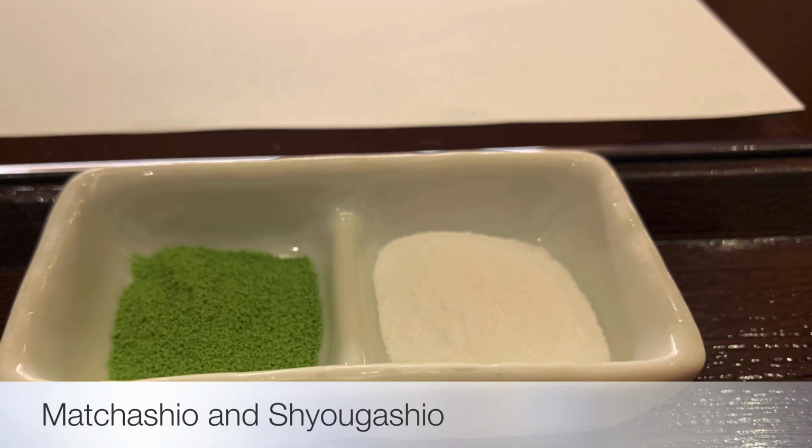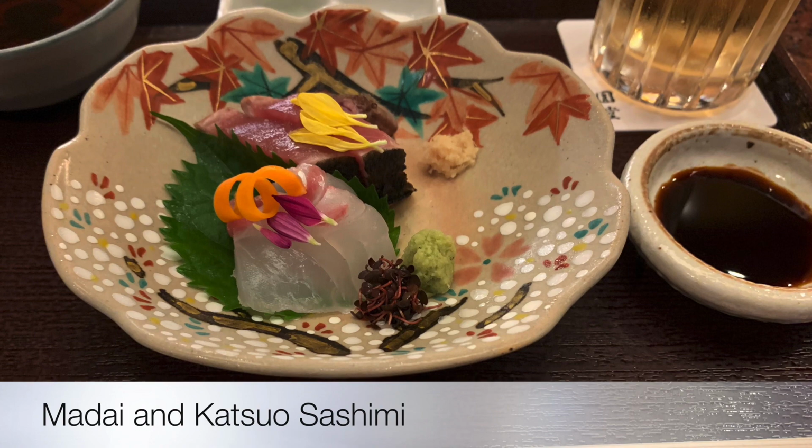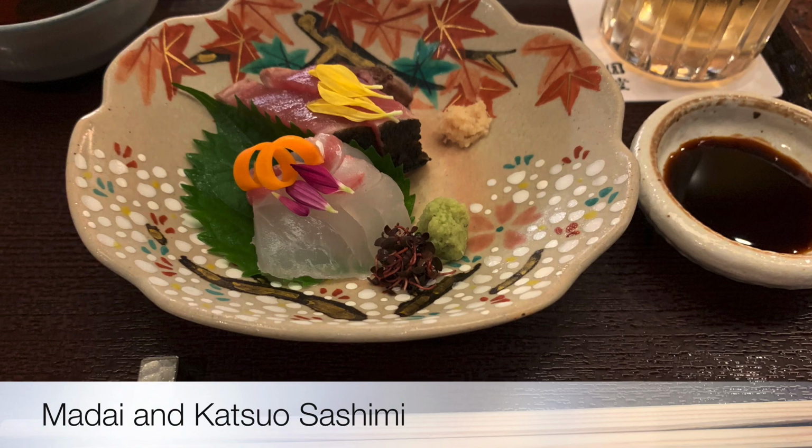Here we go with the sashimi. So we have madai, which is the one on front, it's Japanese sea bream, and in the back we have katsuo, which is a Japanese skipjack or bonito.